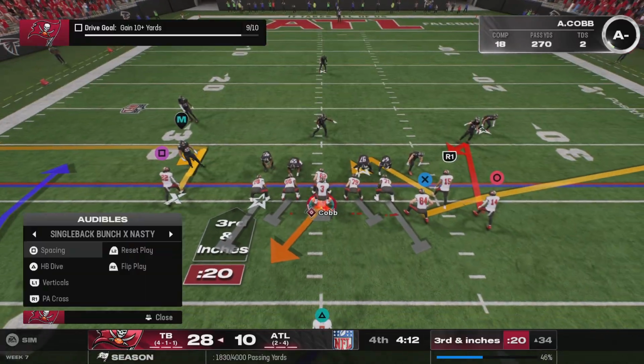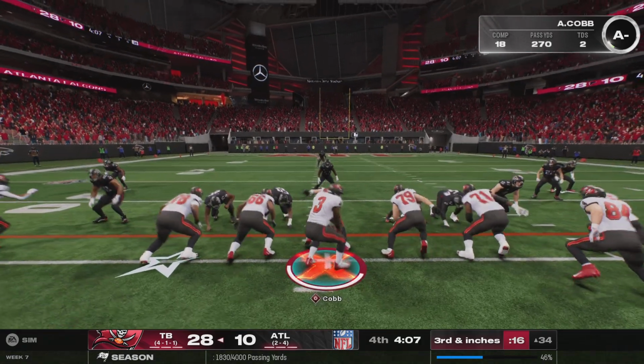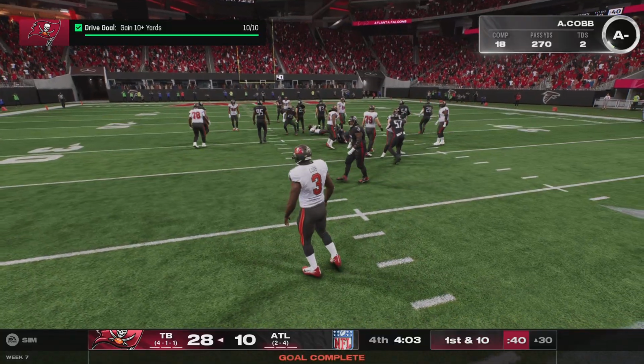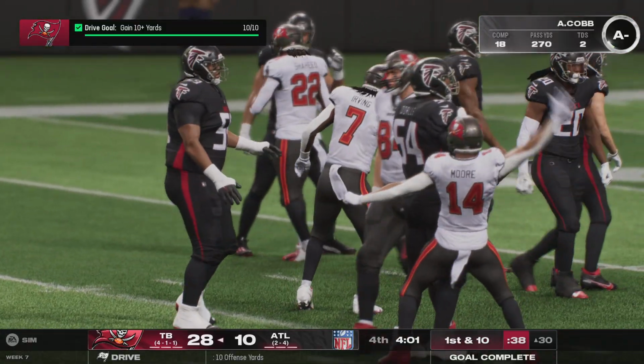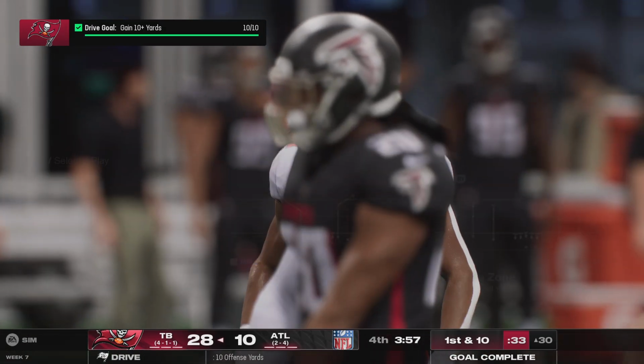Let's go now. 19. Set go. On 3rd down, it's Irving. And yes, that'll get it. 1st down, marked at the 30. A good run will keep this drive going.